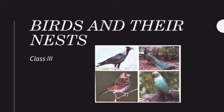Today we'll start the next chapter, Birds and Their Nests, for class 3. You must have seen many birds with different sizes and colors. Just have a look at the picture and identify some common birds from this picture.